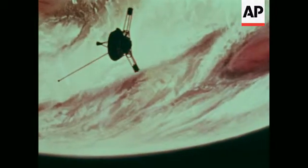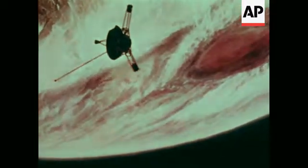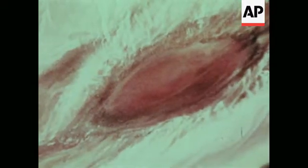At 6:26 p.m. Pacific Standard Time on December 3rd, Pioneer 10 will encounter Jupiter and begin to return some 300 color pictures, giving man his first truly close-up view of that great planet.